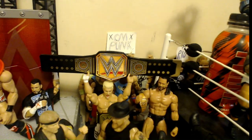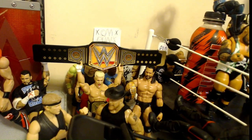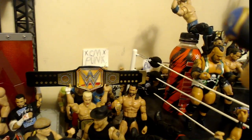Over here, this was one of the first setups that I made. You can see Cody Rhodes. He just won, oh my goodness. He just won the 3 Stages of Hell match in Berlin, Germany over Drew McIntyre. So he has the WWE Championship around his waist, and he's holding the massive WWE Championship above his head.